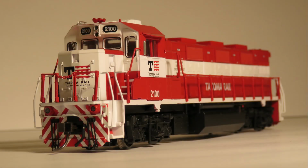3 years after being announced in February of 2017, the Atlas Genset 2 is finally here. Was it worth the wait for the first factory-painted, HO-scale Tacoma Rail locomotive?